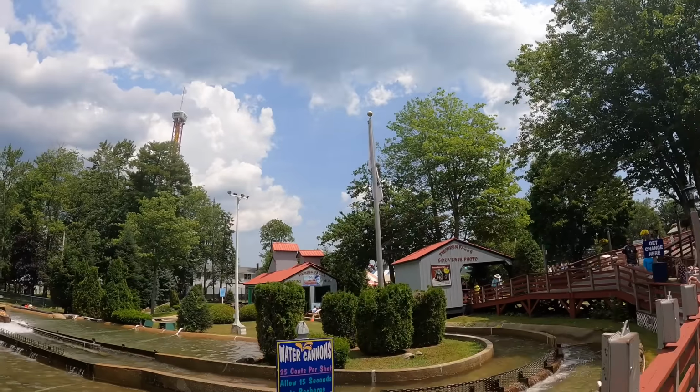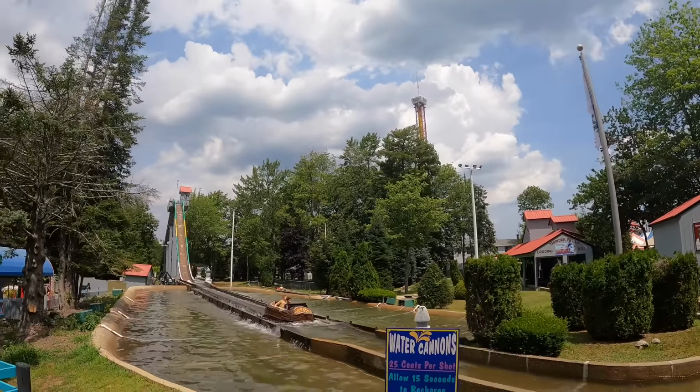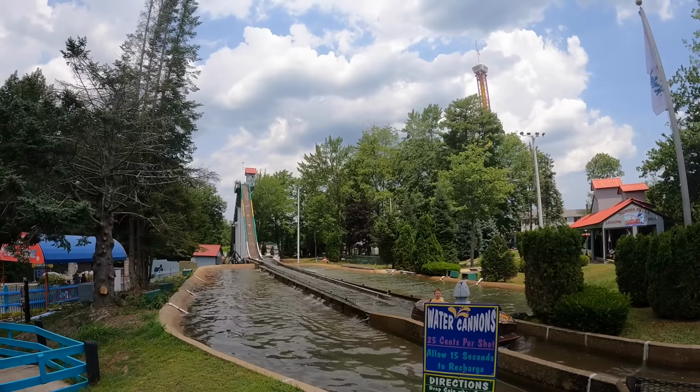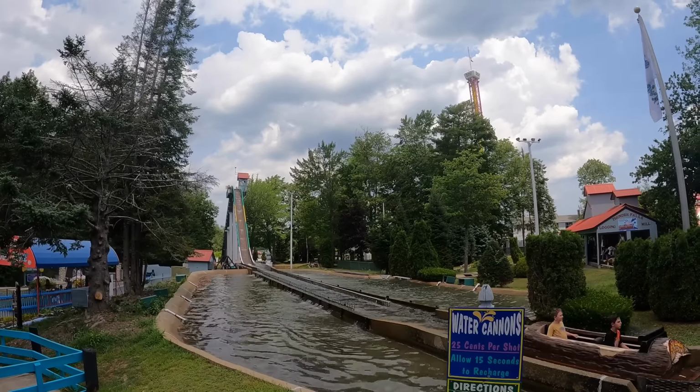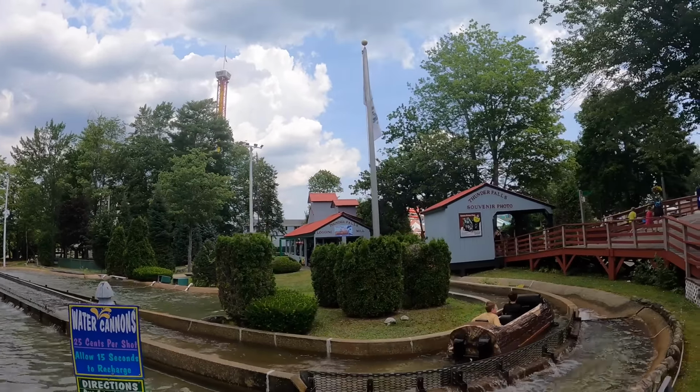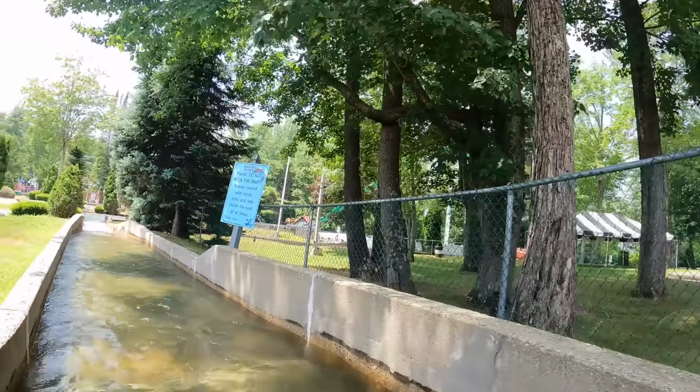Cool fun fact about Thunder Falls, it is the tallest and longest log flume in New England. So this should be a great ride. Already we were looking at it from outside the park and it looked to have a really nice layout and a beautiful setting through the woods. I'm really looking forward to this. I love me a log flume. Here we go. Thunder Falls.